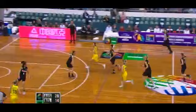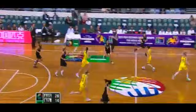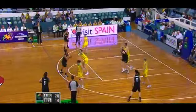Now Purcell, noted as a three-point bomber, can't get it to go. And the Opals are away to the long rebound. Hodges is there for Bibby. Beautiful. Oh, an excellent play from Purcell. Or Taylor, I should say. She's looking at McMeek and Rusko.